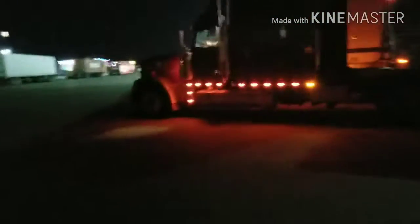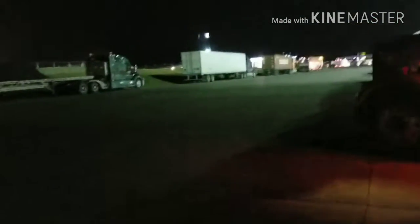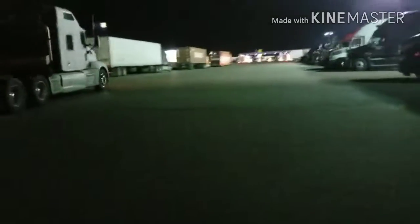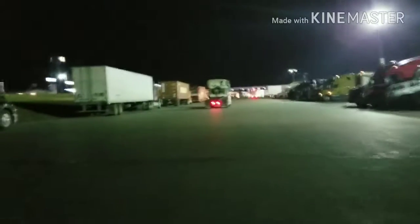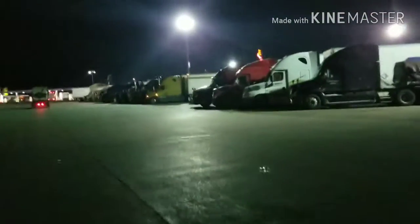As soon as this truck passes behind me, I'm going to cross over to the other side just so you guys can get a better view. Hopefully this isn't too boring for you.